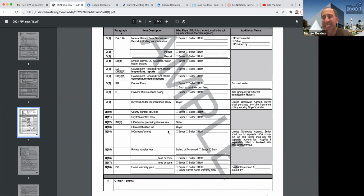Interesting. I know we're used to escrow being both, but we'll get to escrow in a second. Anyway, you can check off both. That's new. But the natural hazard there has environmental on the side. So if you want the Cadillac of natural hazard disclosure reports, you can check off environmental. If you want to ask for another report, you can put it there, and who's going to pay for it. I know it's not a subject we talk about and they've taken it out, but if you want to ask for a termite report, you can ask for it there.